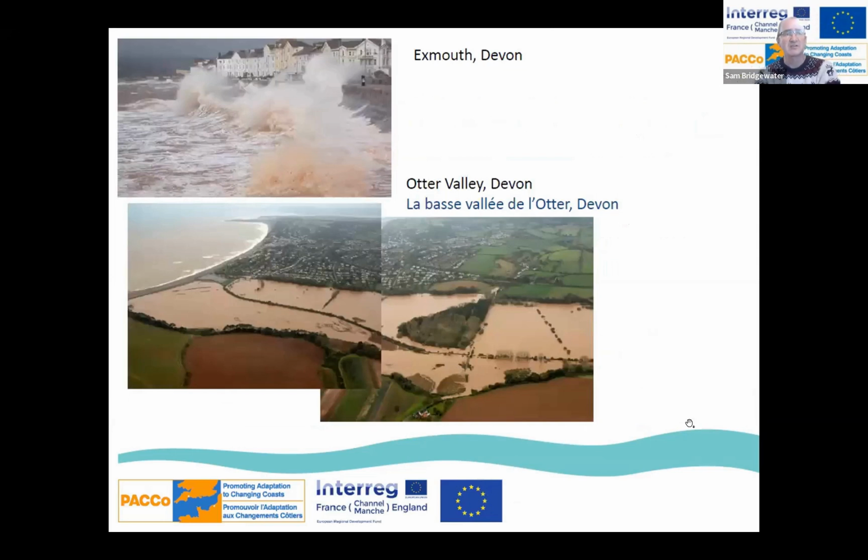Now, why is this project important? Well, we know climate change is happening, and we can all see it on our coast, and here are a couple of images to represent that. There's the top image from Exmouth that some of you may know, which suffers historically from flooding, and there's a big flood defence scheme that's been delivered there at the moment.